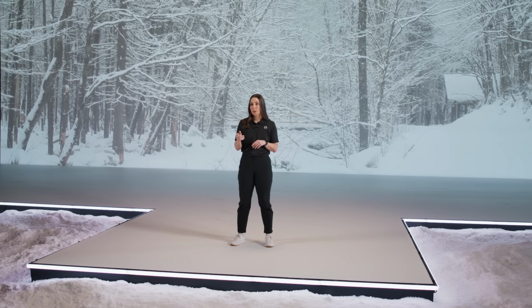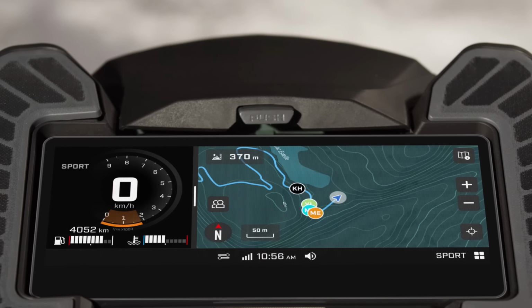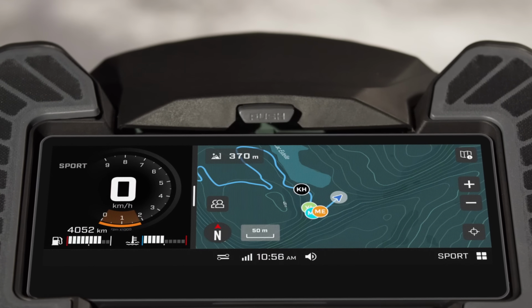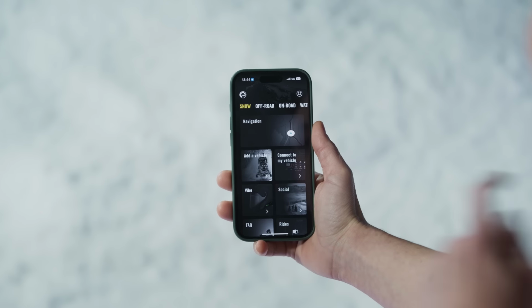Of course, with the built-in GPS system, you'll also be able to see topographic maps and snowmobile trails, leave breadcrumbs to record your trips, and, new for 2026, see your current altitude and scale on the map. If you're looking for a more enhanced navigation experience with features like route planning and turn-by-turn navigation, simply connect your phone to the display and take advantage of all of the features in our free BRP Go app.